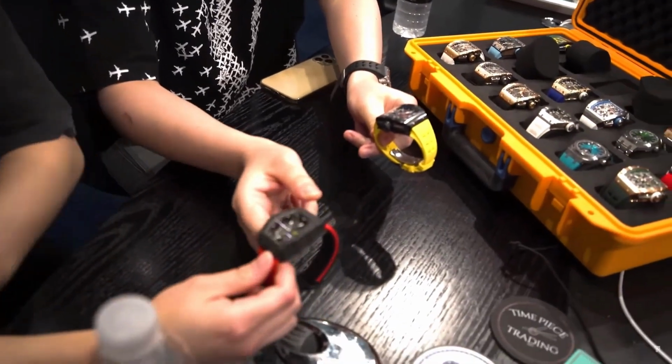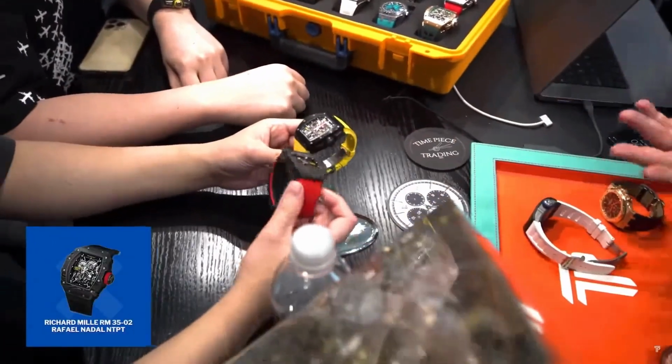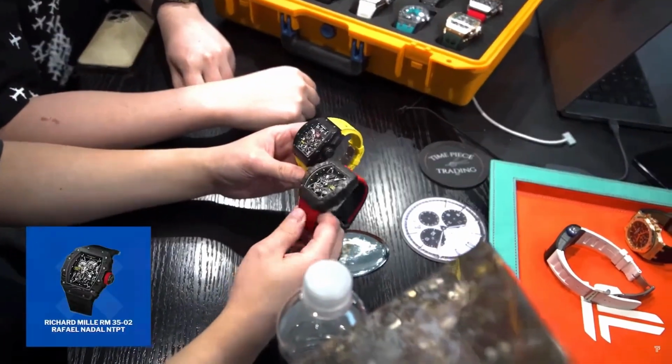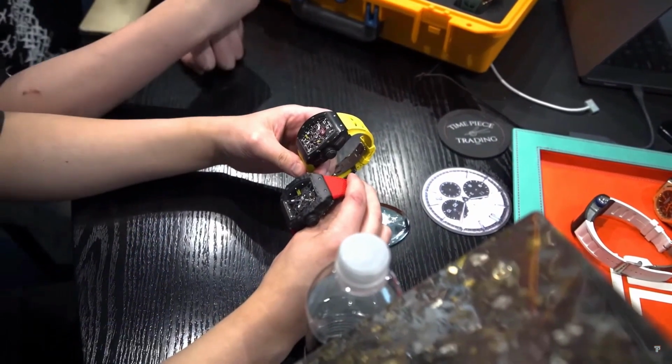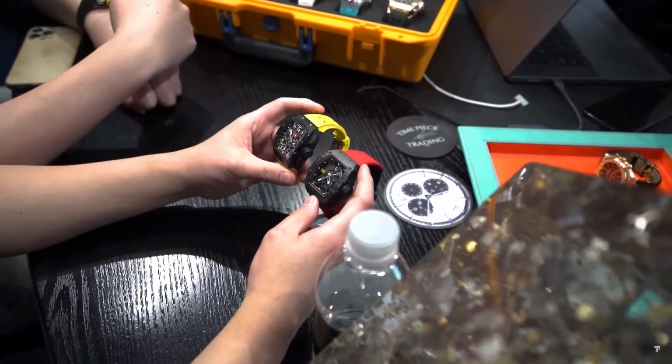Oh wow. So that's why people love NTPT, because it has that lightweight feel. This is the watch that Nadal wears playing tennis and stuff like that. Yeah, this one way later. This one, you have the rose gold one too, right? I do have the rose gold. Rithik, you have the rose gold 1103 right there?